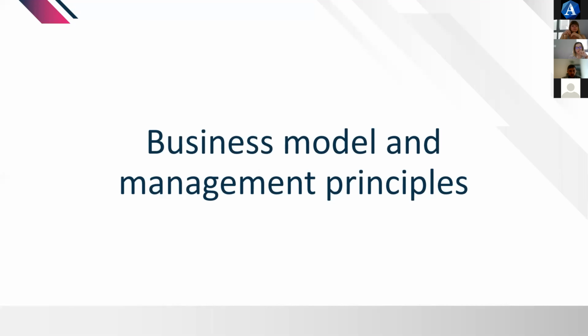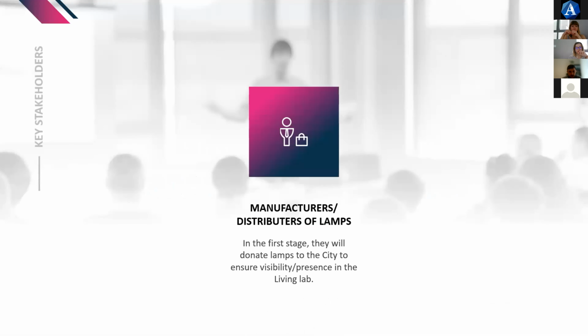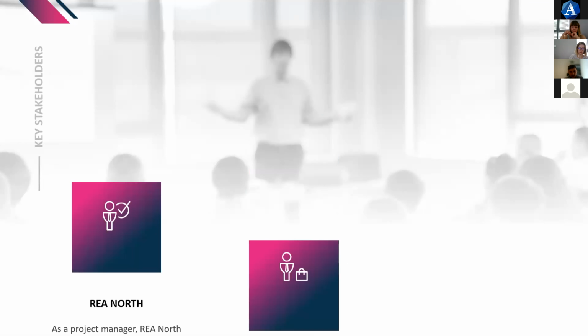Here is our business model and management principles. We are primarily based on industry funding. In the first stage, manufacturers and distributors of lamps or other smart city solutions are going to donate lamps to the city to ensure visibility and presence in the living lab. So we are not buying the products. Industry has to provide it free of charge.